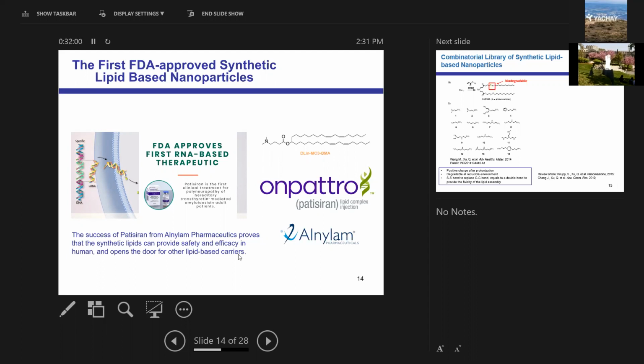So this is a big progress in this area in terms of using synthetic lipids, right? But this is only one, and also only good for liver delivery. There are a lot of other diseases where you could engineer a good delivery system to deliver the desired cargo, whether it's mRNA, siRNA, or DNA. So there's a lot of need to make these kinds of molecules, right?